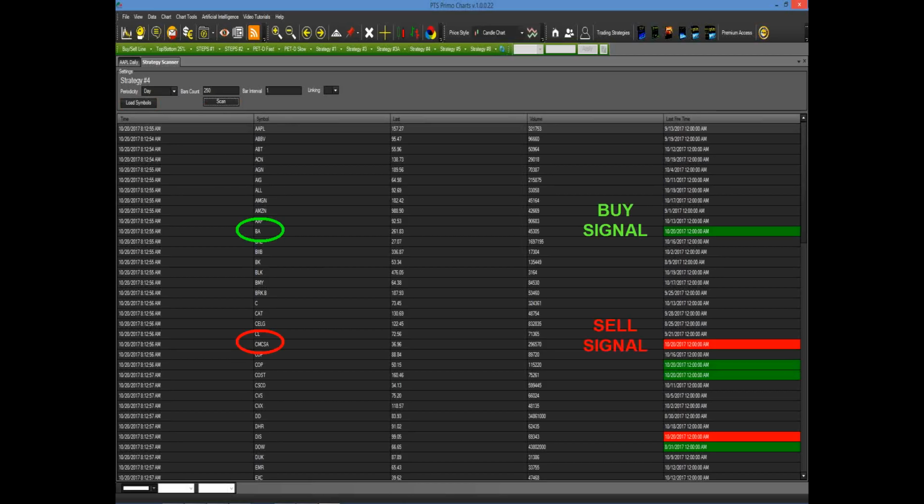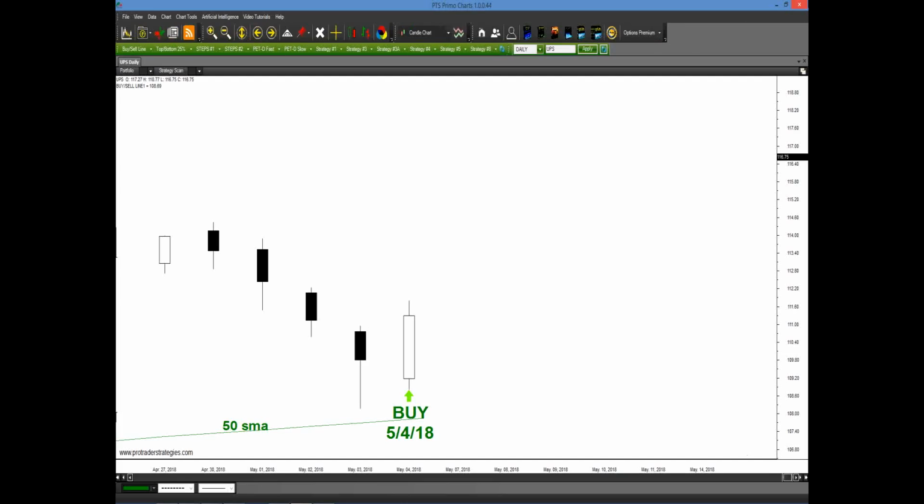Now, let's say you had this platform, or what we're offering you today, a couple of weeks ago. You could have scanned on the night of May 4th and seen that there was a buy setup in UPS for strategy number 4. As you can see, the 2 rules were above the 50-period moving average, and we closed in the top 25%. So, strategy number 4, all the rules came into play. There was a green arrow under there, and that was on the night of the 4th of May, just a week or so ago.